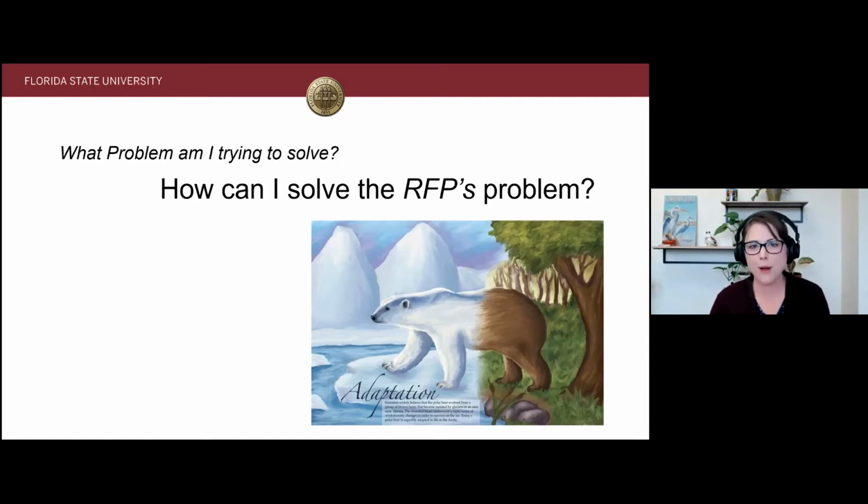That doesn't mean throw out your research, but maybe I need to explain it a little differently. Or maybe the pilot data I thought I was going to get needs to be a little more complex or a little more in depth, or maybe use a different target population than I thought I was going to use, so that I can make sure I'm the most competitive for what this RFP is looking for. So don't be afraid to adapt a little bit.